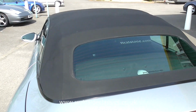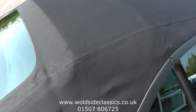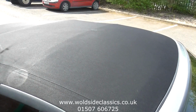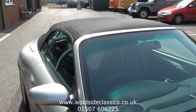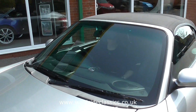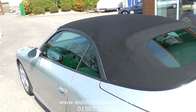Glass rear window with heated rear window, so it's a black canvas roof in nice condition, few slight fold marks, nothing to worry about. So there we have it, one lovely C4S Cabriolet 6-speed manual.